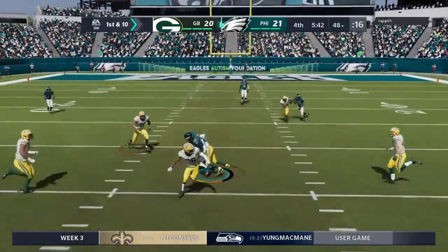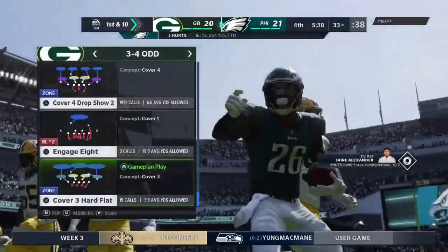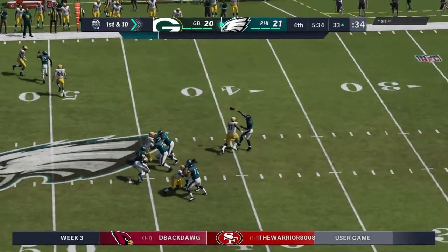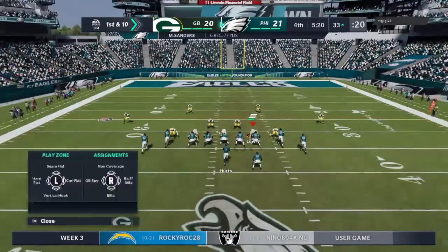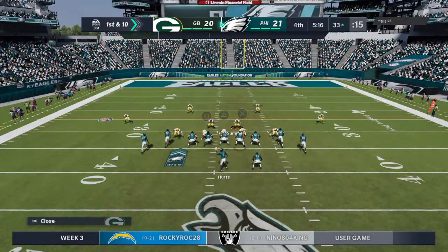Now a dump off here complete. And he's corralled, but not before getting it inside the 35. He's been a one-man wrecking crew these last couple of plays. This time 18 more and a 1st down. So into Packer territory now. Here's 1st and 10 down at the 33.